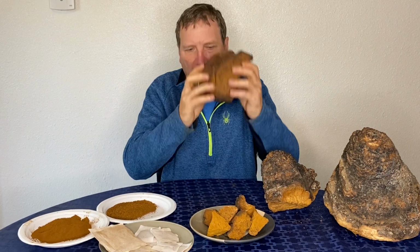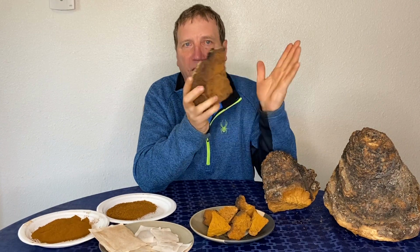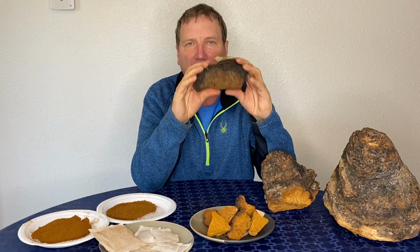So, once we get our chaga, what do we do? We head back to the facility. Keep it in an open container. Do not put it in a closed backpack or tote. Keep air circulation because it will sour on you. It will mold on you. We don't want that. We want to stay away from molds and mildews.